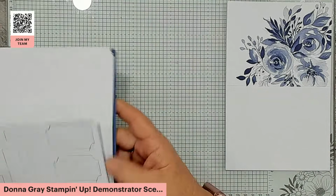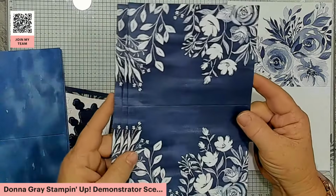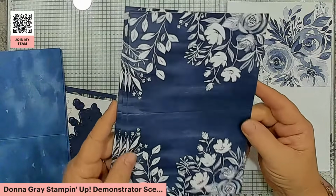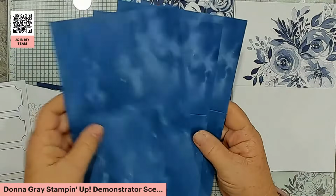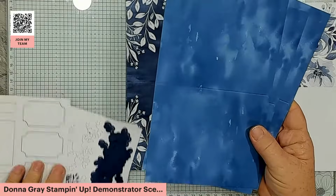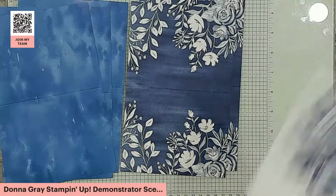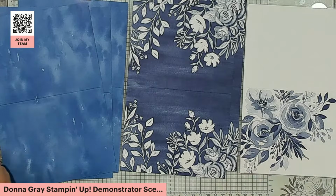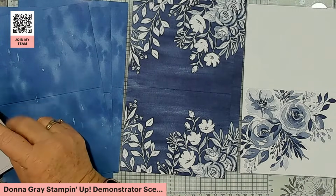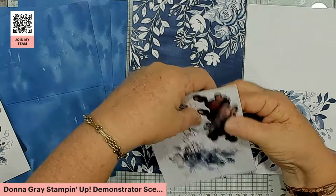Now let's find our next card base, which is this one here. Oh, look at that. Absolutely stunning. That's the second card design. And then, of course, we've got 3 more card bases, which is the third card design there. Okay. So let's get out what we actually need for the first card. For the first card, we're going to need these blue die cuts.